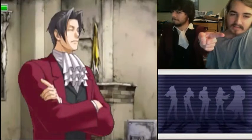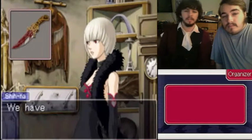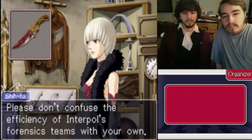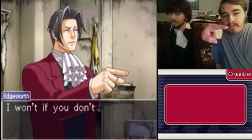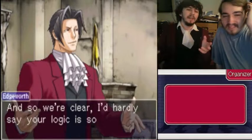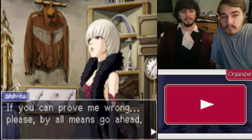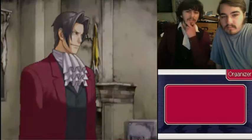Hold it! Does this mean that you already have the results back? We have confirmed that the shape of the Balenae's knife blade matches the wound. Please don't confuse the efficiency of Interpol's forensic teams with your own. Objection! I won't if you don't underestimate our police force. And so we're clear, I hardly say your logic is sound, which you will see in a bit. If you can prove me wrong, please, by all means, go ahead. That has been my intention all along. Now, let us return to your testimony.